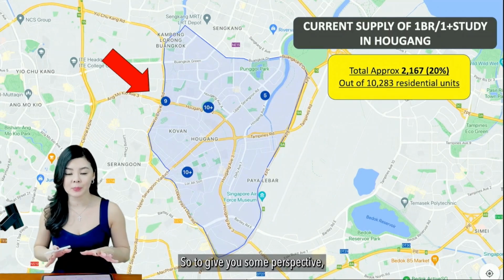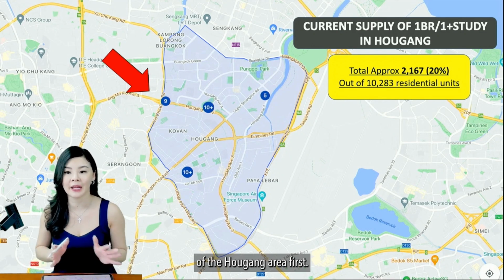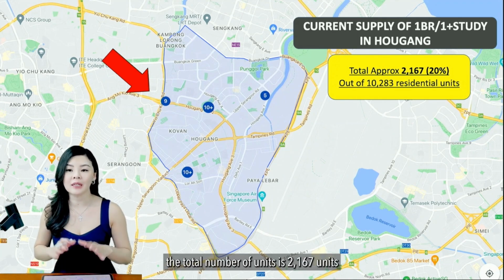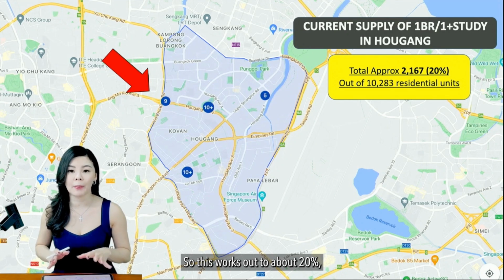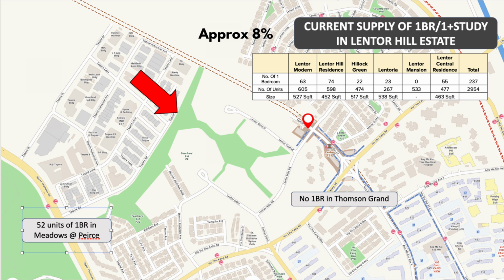To give you some perspective, let us look into the supply of the Hougang area first. In the entire Hougang area, the 1-bedroom and the 1+ study, the total number of units is 2,167 units out of 10,000 residential units. So this works out to about 20%, which in perspective is quite a lot as compared to Lentor Hills Estate, which is right where we are talking about today.